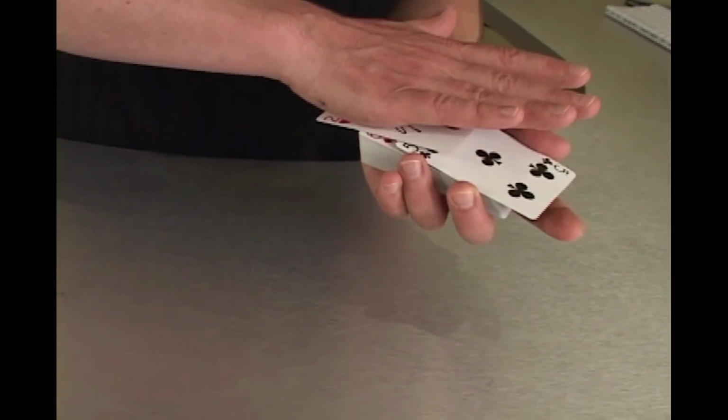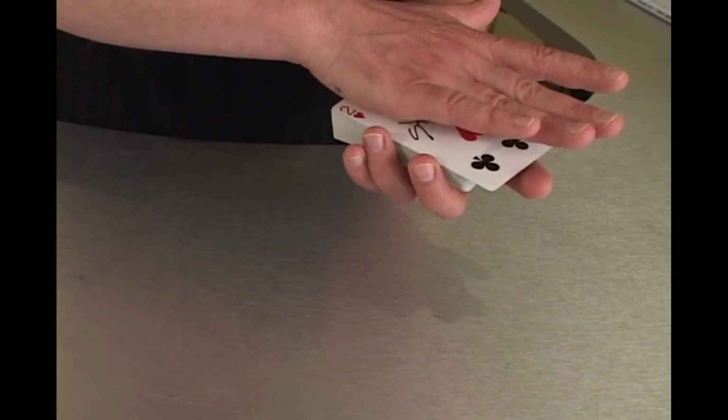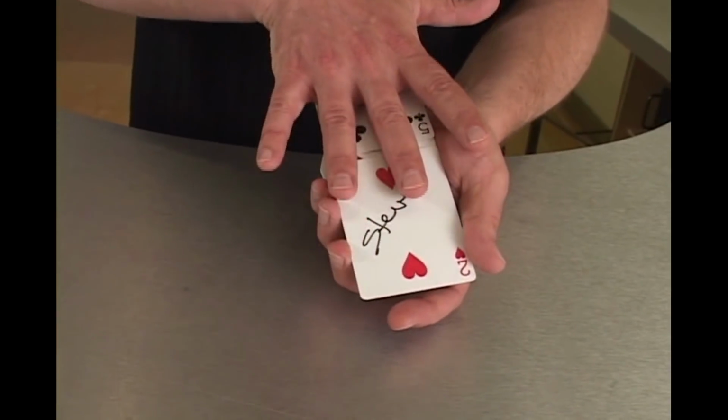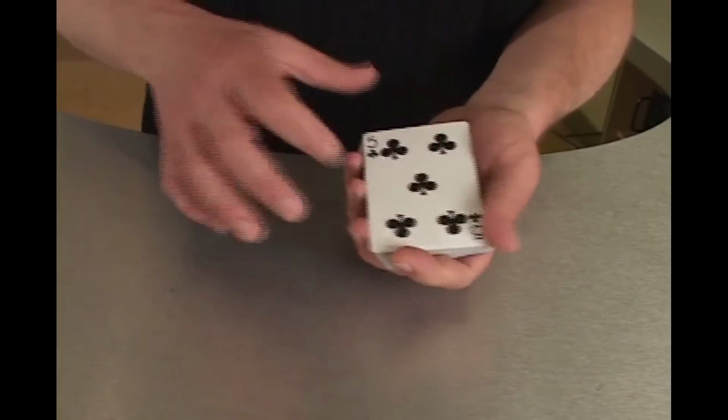Then I'm going to move forward, and as I move forward, as I get near the end of the push, the left first finger squares it all up. So that's the action. Here it is with the fingers spread, so you get a sense of it. Here it is when the fingers close.